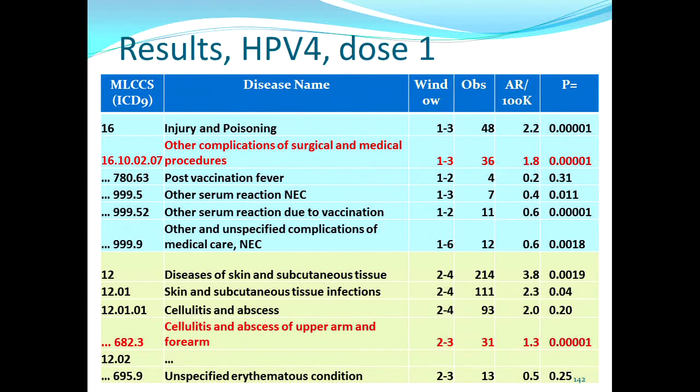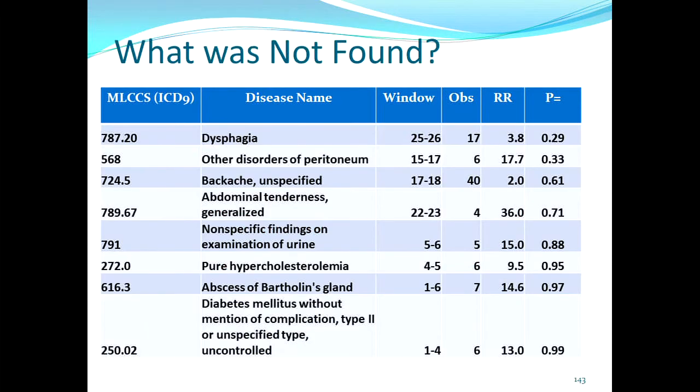So what did we not find? Well, for example, these are some of the things where there was an excess relative risk, but it was not statistically significant. So these are not signals, but it gives examples of what the method was actually looking for. So dysphagia, difficulty in swallowing: there was no reason to think that that would be caused by the vaccine.